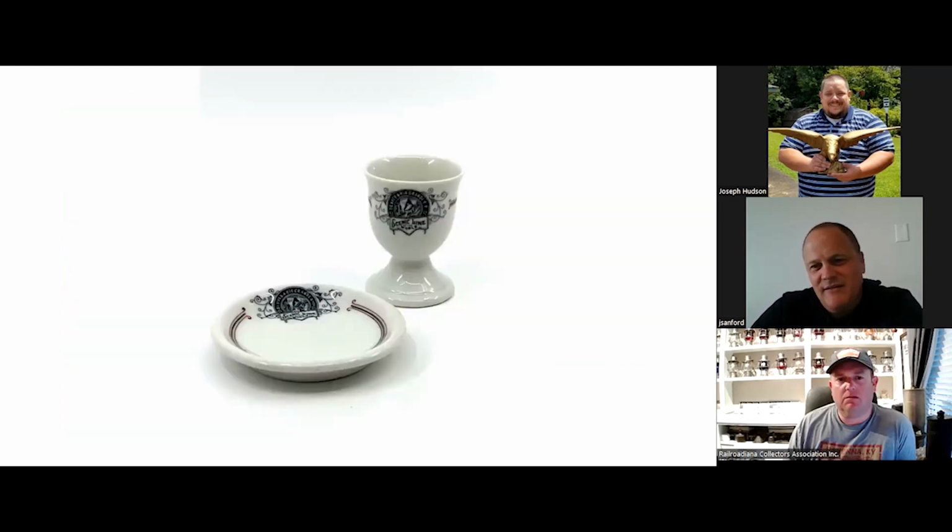And then here's the later logo that they use. You can see it's black in color. And that's what you see from manufacturers like Syracuse, and you just see tons of it, right? Especially the more common stuff like plates and stuff like that. But then when it comes to some of the rarer pieces like the egg cup, the butter pat, you don't seem to see a lot of it. It didn't survive.